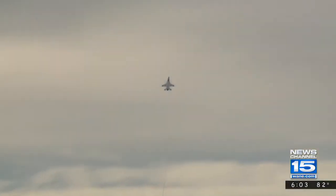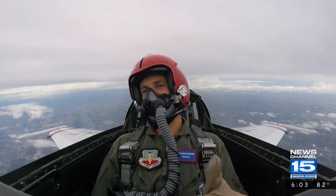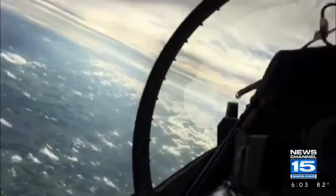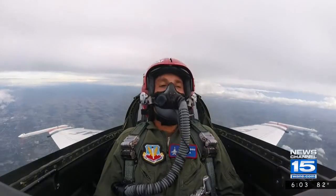A vertical vector on a 6.5G rocket ride to 11,000 feet. I think you said, "Here come the G's," as the G's were already coming. Yeah, sorry about that. I was a little late on that one. Less than 20 seconds in, we leveled out and took it all in. The world looks a whole lot different up here, doesn't it?